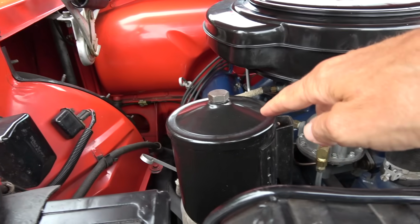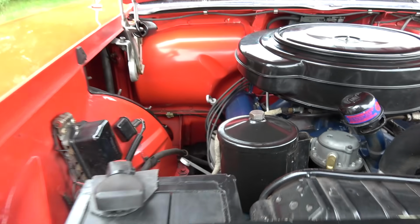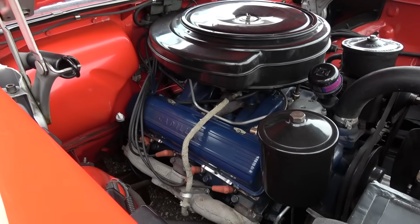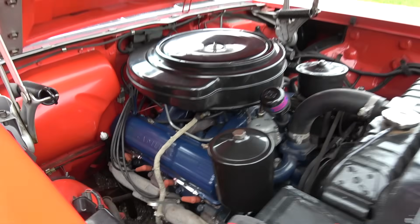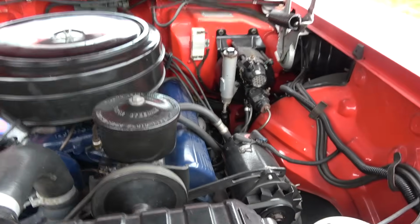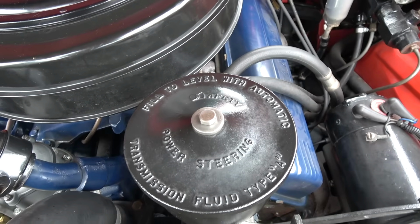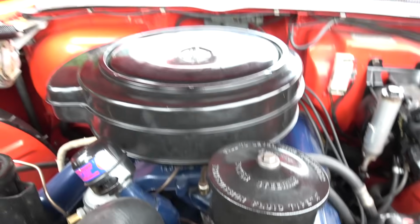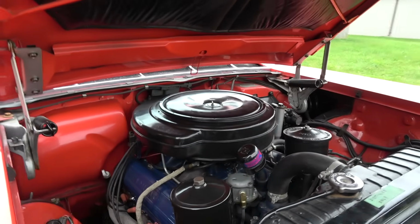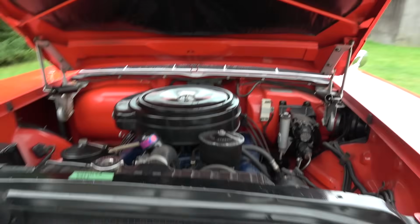This is your oil filter. Yes. It's nice to have it on top like that. And the power steering on the other side. And there's that power steering, as it says right there. And that big air cleaner that you can see there. Let's fire it up, shall we?